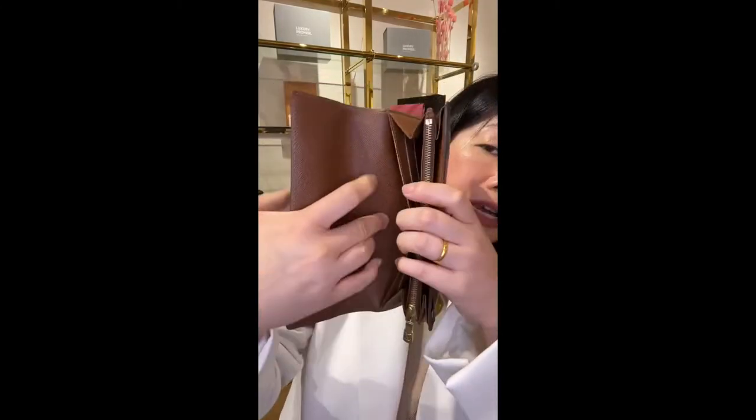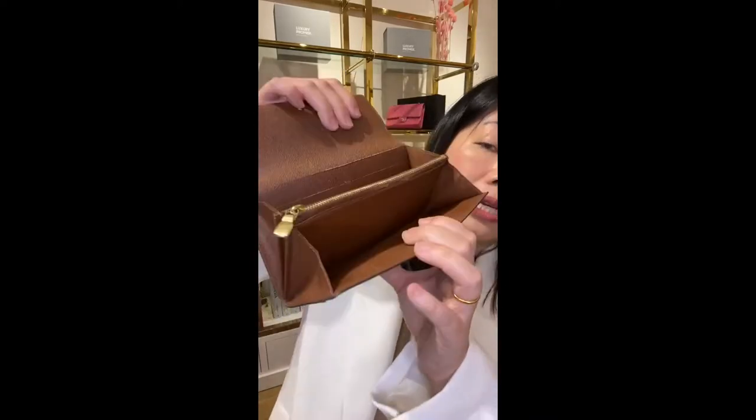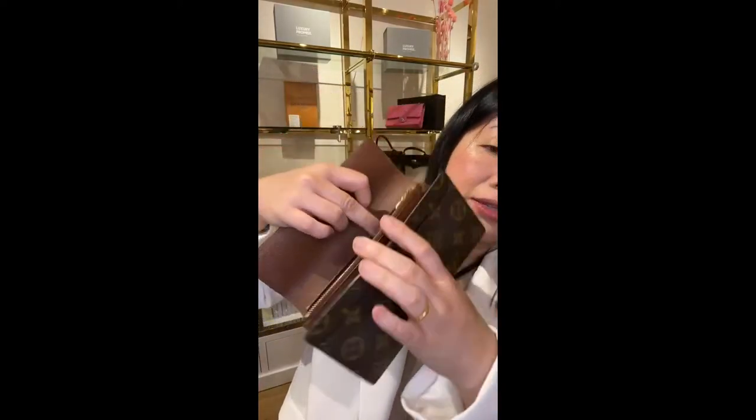In terms of age, I would say this is a 90s piece from looking at the date stamp. Overall, there's no sticky interior. Sometimes on vintage Louis Vuitton, it feels slightly sticky, but this one's in nice, good, clean condition. And the coin section is also in nice, clean condition as well.